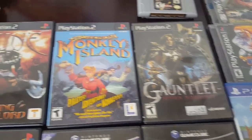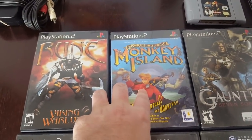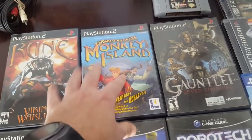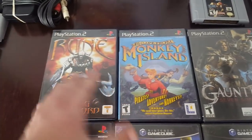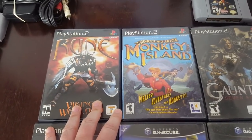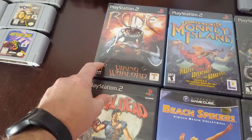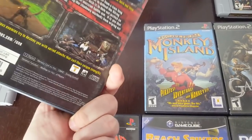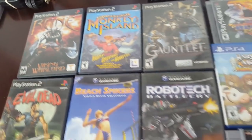Gauntlet Seven Sorrows, Escape from Monkey Island. I believe Limited Run Games just did a Limited Run edition on this game. I could be wrong. I think it was something Monkey Island for the Sega CD, if I'm not mistaken. Rune Viking Warlord. That's a game I've just never seen. It looked pretty interesting. Not worth a whole lot, but just one I've never seen.